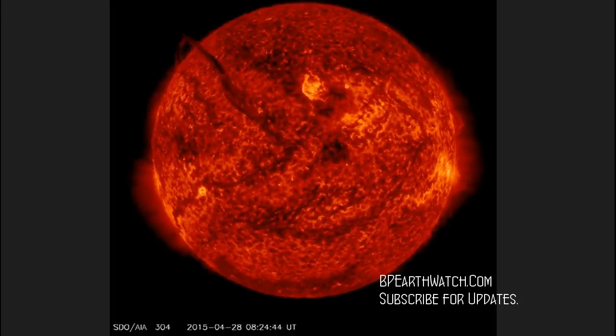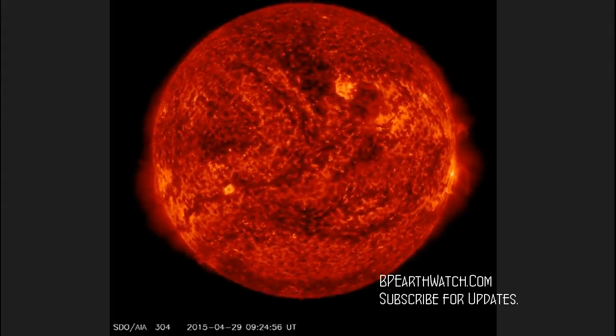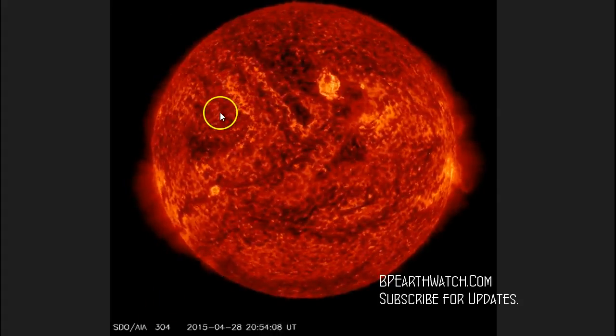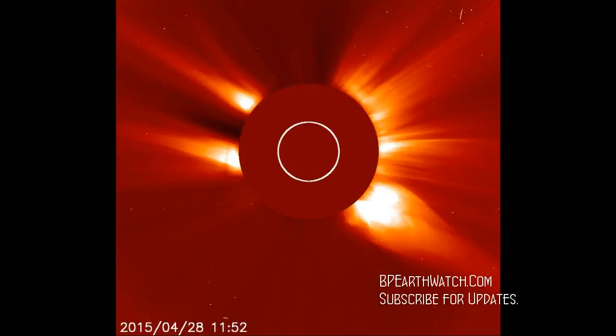April 29th, 2015. You're looking at SDO images from the sun from yesterday and today. And what you see is yesterday morning, that filament release, then the large one, and as that hyder flare spread across the surface of the sun, it activated the center filament. So all three in that section released.